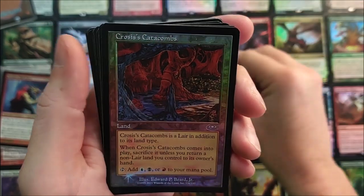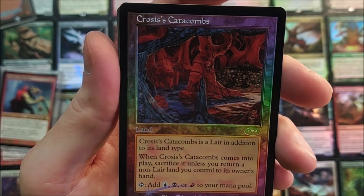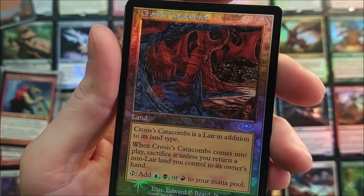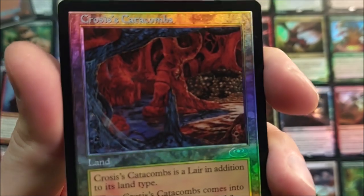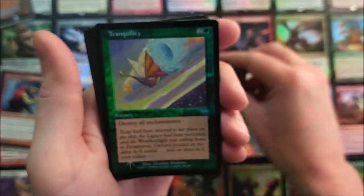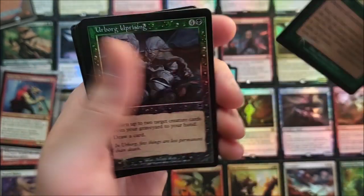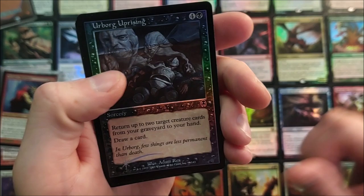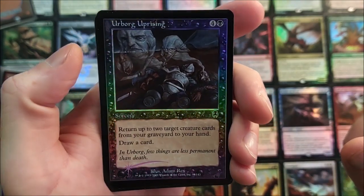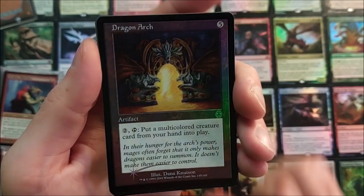Oh, my God. Whoa. Croesus's Catacombs. That is so nasty. I can't say enough good things about these cards right now. I mean, I don't know what's going on. Tranquility. Destroy All Enchantments. Gorgeous. Urborg Uprising. For sure, man. The black border was one of my favorites, too. Just because it just looks so nasty.